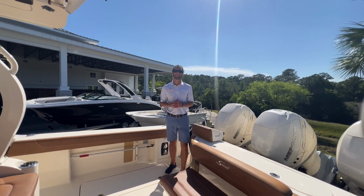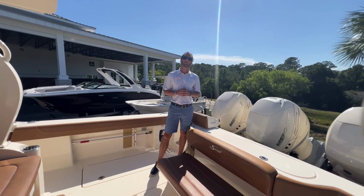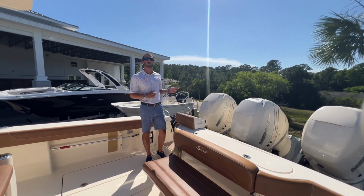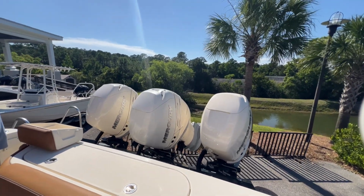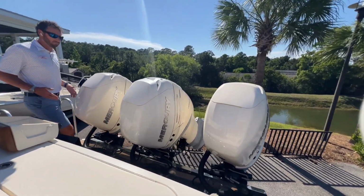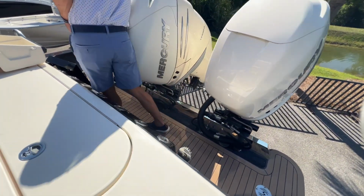Today I want to show you guys a new listing of mine. This is a Scout 380 LXF, and she's a 2020 model. She's equipped with triple Mercury 350 Verados in matching white. We have the walk-through transom we love from Scout, as well as a starboard entry door.